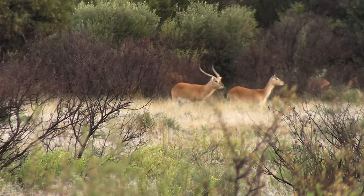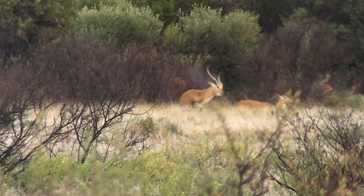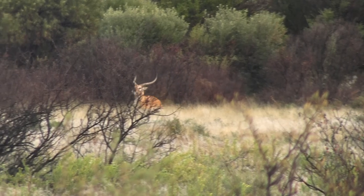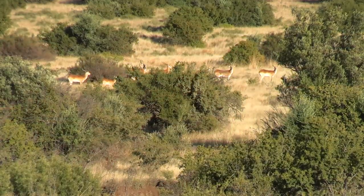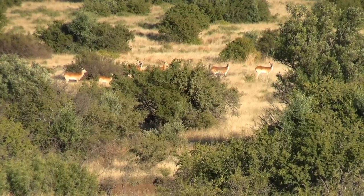Been a long couple days. We think he might be in here, this lechwe that I got yesterday. Around 8 in the morning yesterday, we've been looking for him since. Saw a big group of bulls in there, and gonna go take a look, see if we see him, so we can put an end to this long hunt.